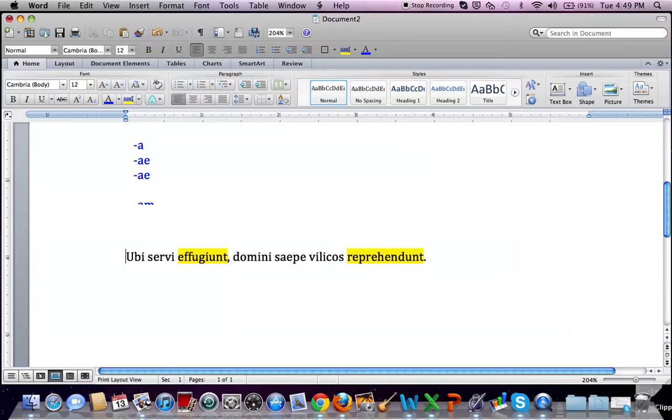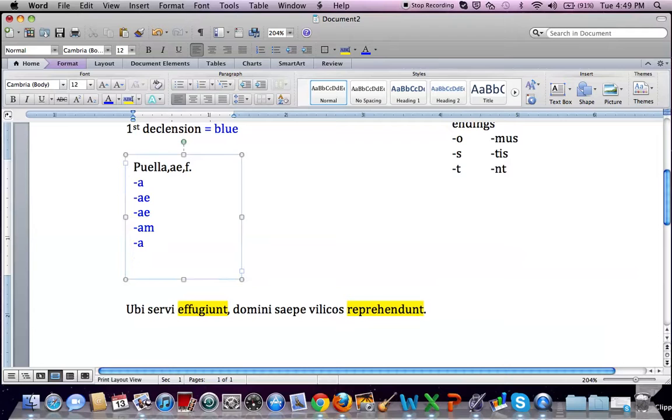Let's scoot this sentence down a little bit. Let's try to move the box down some. AM. I'm going to move that sucker up one notch. And I'm going to put A down here. Now this A has a hat on it, but by the time I go find my symbols and put the long mark over that A, we'll be here all day. So I'm not going to do that. Come on up here. Let's put the plural. Hyphen AE. Hyphen ARUM. All right, that didn't work. Let's widen the box. Learn as we go.